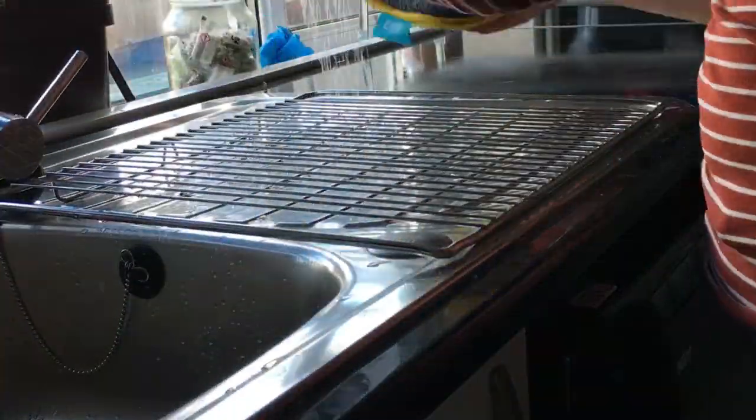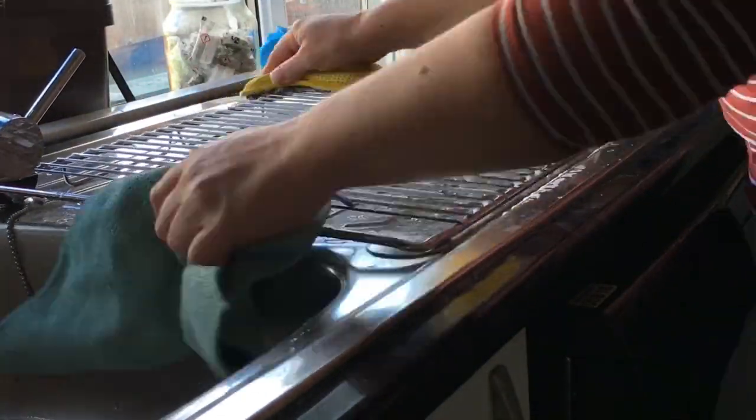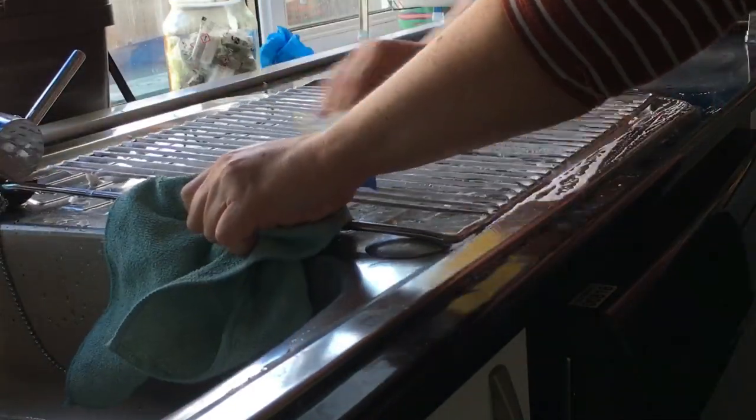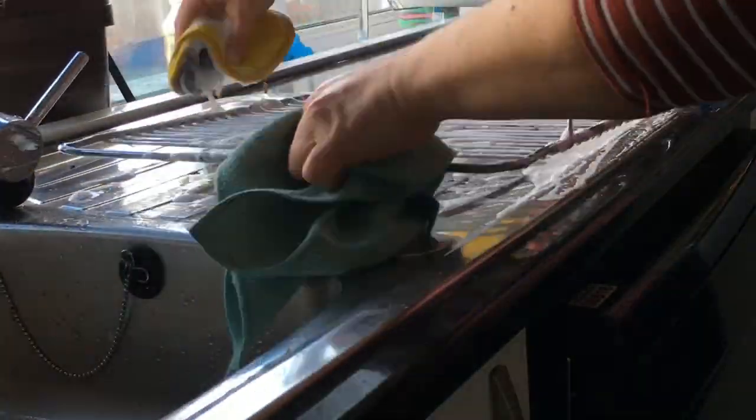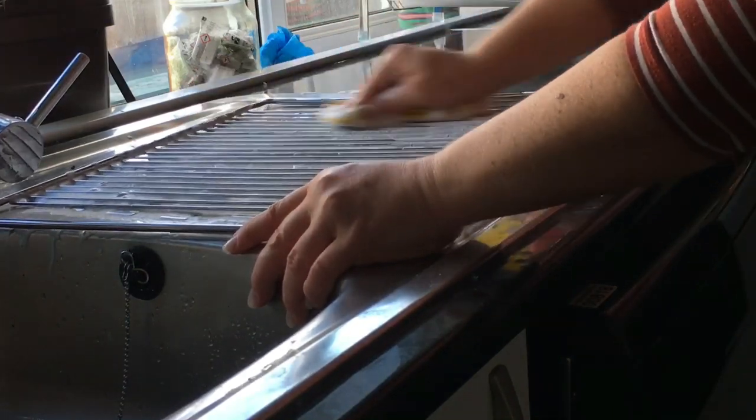Nothing else at this point, but I did move on to using something a bit more abrasive, which I used the Barkeeper's Friend, and there was little or no scrubbing. It came off like jelly off a plate, so it was really good. It's now cold enough to touch. I'm scrubbing it down, so easy.